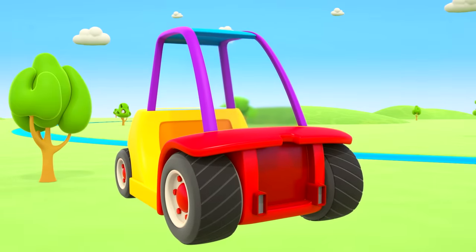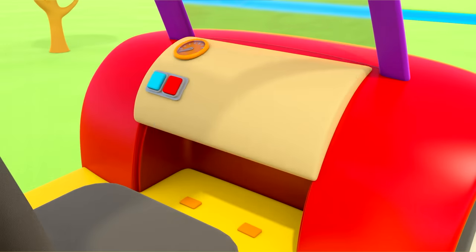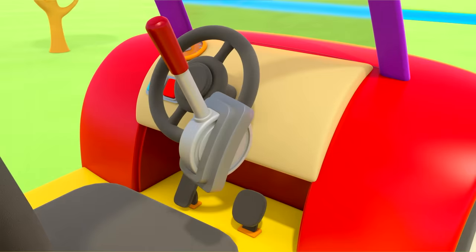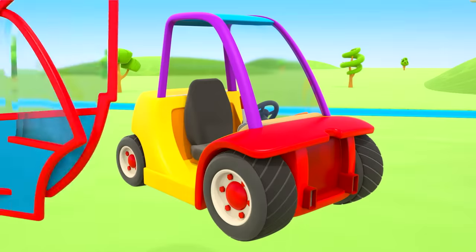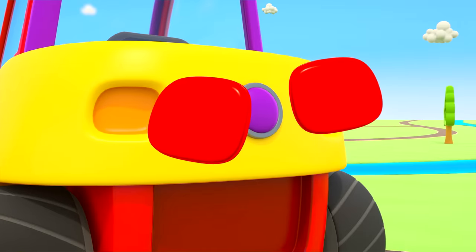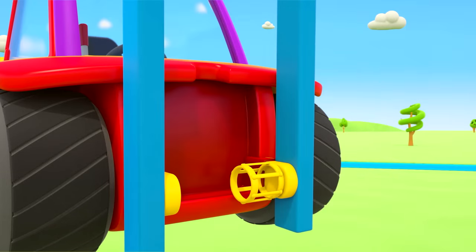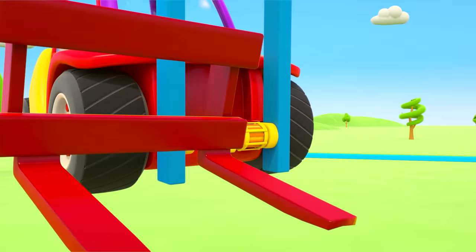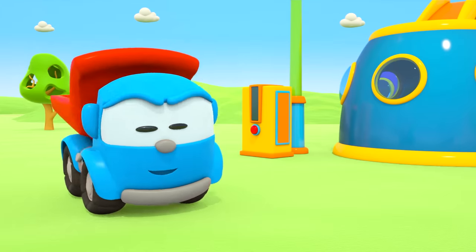The cabin. The driver's seat. The control panel. The pedals. The steering wheel. The lever for the forks. Oh! The doors. The lights. Rails for the forks. A small motor and cog. And another cog up top. The forks. Is that everything? We've got to charge it first.